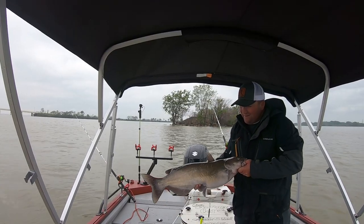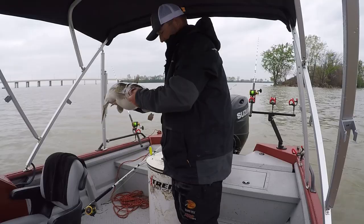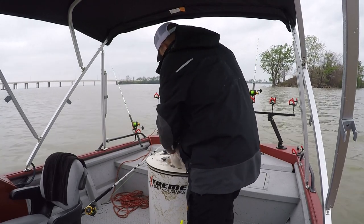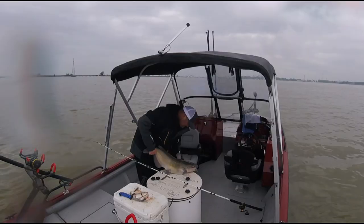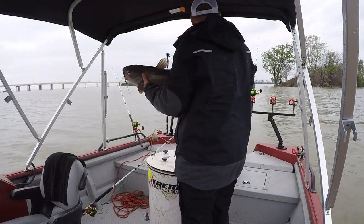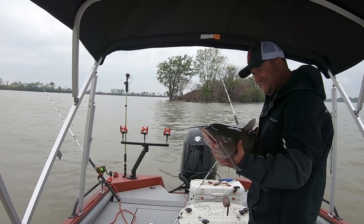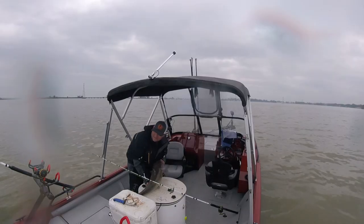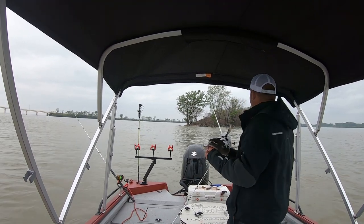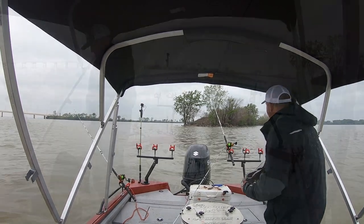Look at that monster of a channel cat, folks. Wow, look how thick that thing is. The old boss cat got him right where it's supposed to, right there in the corner of the jaw. Look at that. Simple fishing. But man, look at the head on that channel cat, son. Wow. Look at that. Yeah, baby. I'm gonna get a picture of this one and get him back in the water.